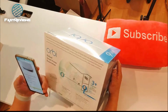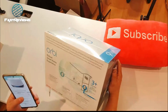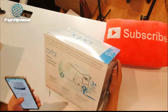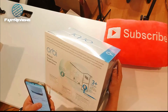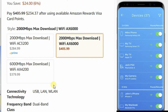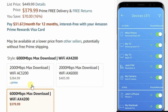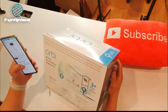Now you have a couple different flavors as well. So if you wanted to get a slower speed, you can get the 2000 Wi-Fi AX6000, or you can go with AC 3200. So a little bit cheaper, like $10–20. But here's the thing: if you're going to spend this much money on a Wi-Fi router, why do you want to get inferior speeds? So let's take a look at some of the features here.